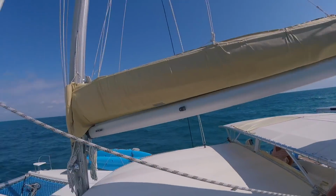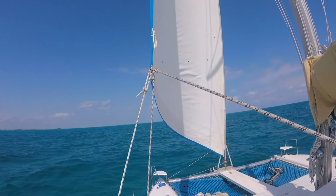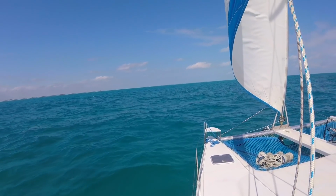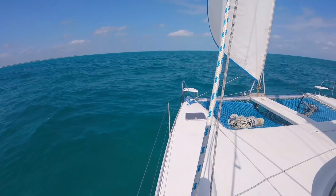We're lucky out here today. So, we've been going for over an hour now, and both engines seem to be running great. It got kind of lumpy, so we threw out the jib. There's a little island up here, straight ahead, less than 2 miles away, that we're going to go and have a look at.